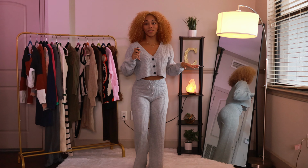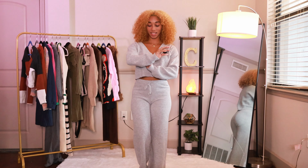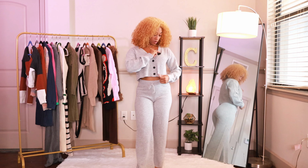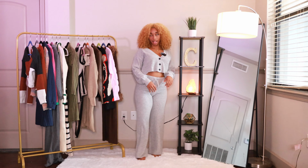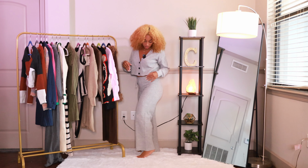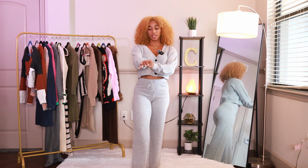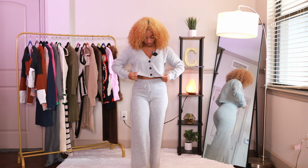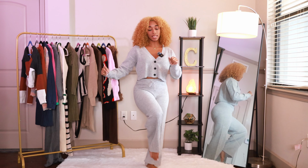So we have another comfy outfit. This is where you can wear it with your friends again. Like I said, it's really thick. Shit, even if you want to go out for coffee and go camp by the campfire. It's loose on the ends, of course. It's not too long, it's not too short. It just cuts right off at my feet. And I love how the sleeves are very baggy too. And the crop top, sweater vibe, you already know, baggy.